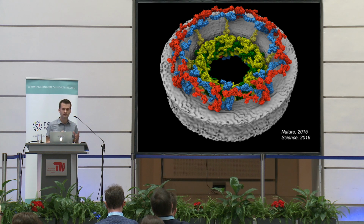So it's definitely not an entire complex. It's like maybe 70% of the mass. So we still missed these flexible parts. We learned a lot of interesting biology from the structure. Made very significant advance in the field, actually, because it was the first time you could actually look at the structure at near atomic resolution.